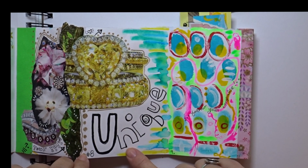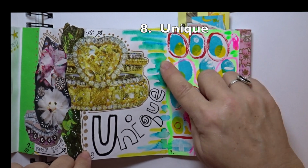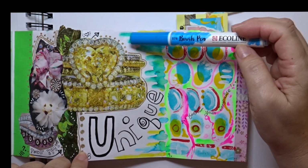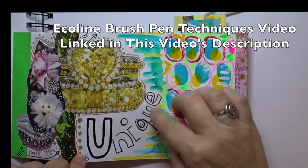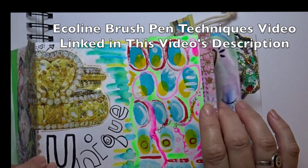Number 8, the prompt was unique. Over here, I also used some Ecoline brush pens, which act like watercolor paint when you add some water on top of them. I've also got a video about describing ways to use those.